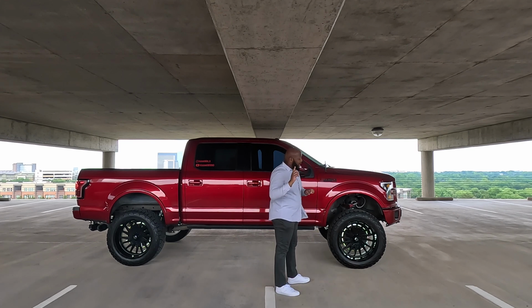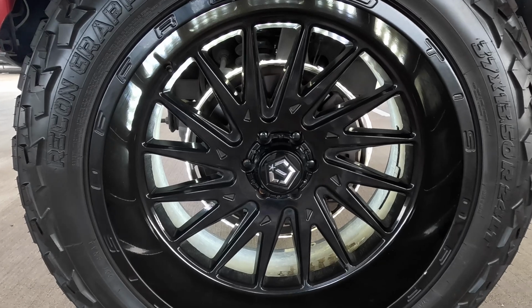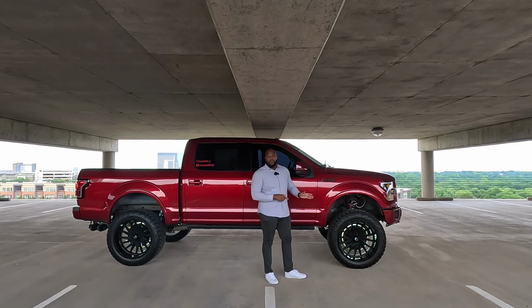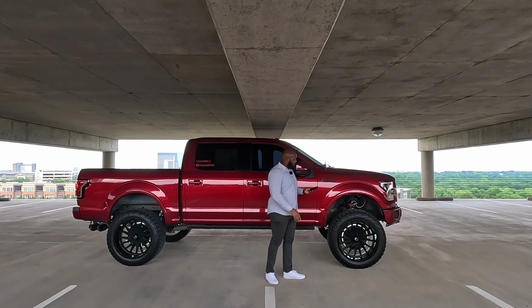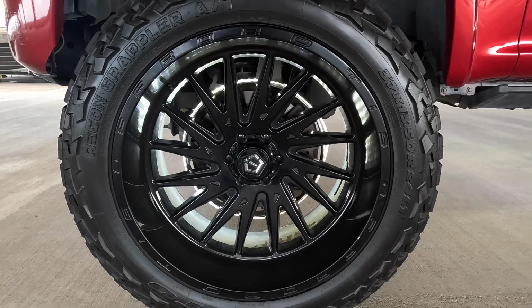Along with the tires, I do have some TIS 547B and a 24 by 12 inch wheel. So this wheel cost me, before shipping and all that, I think it was about 22, what did I put on my phone? I put $2,400, but it's gonna vary depending on where you buy the wheel from. So about $2,400 for the wheel.